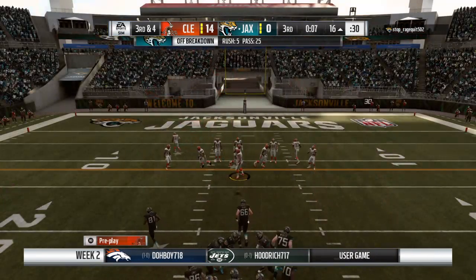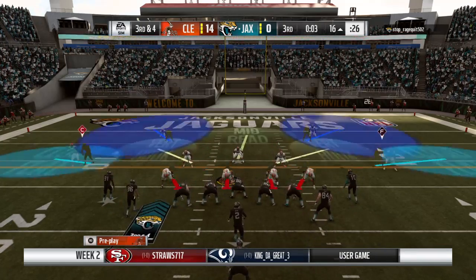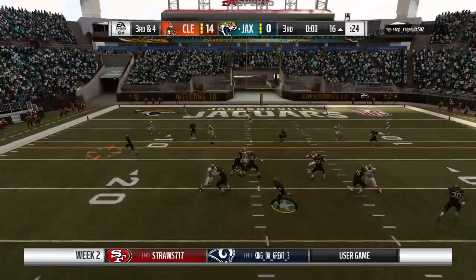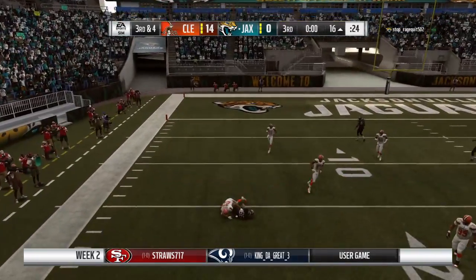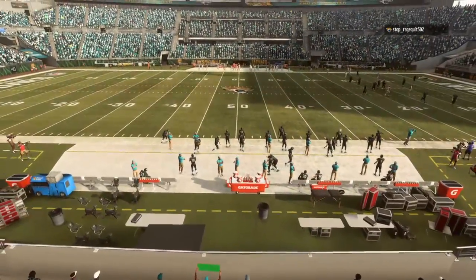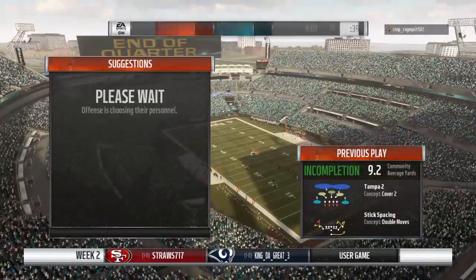The Jaguars on 3rd down. They've converted just 2 for 6 thus far. This is 3rd and 4. From the gun, it's Ryan. And that would not be. It's incomplete. So they couldn't hook up as time has now run out on this 3rd quarter of play.